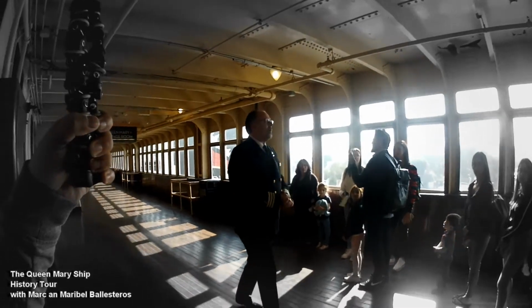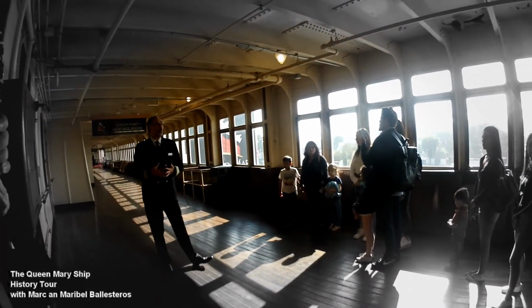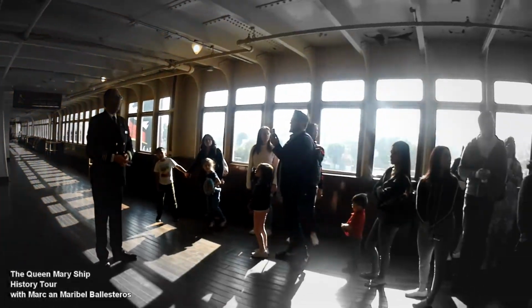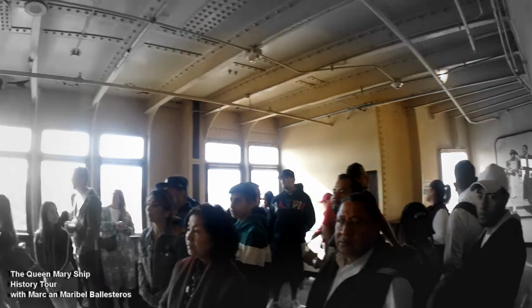So ladies and gentlemen, we are out here on the Promenade Deck. The Promenade Deck used to go all the way around the ship. It was 1/4 mile to do a complete lap. But you can no longer go all the way around. If you look ahead, Spencer Tracy is blocking our path. That is the observation bar that has been expanded out onto this decking here in Long Beach.